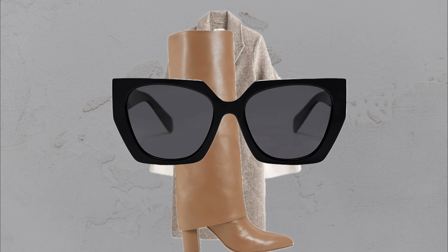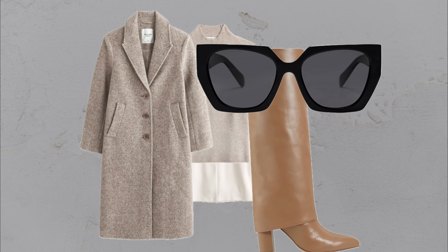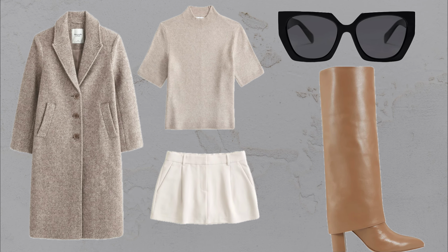Neutral tones like gray and beige pair beautifully in this autumn outfit. A gray coat, cream knitwear, and brown boots make this outfit versatile and ready for whatever the day brings.